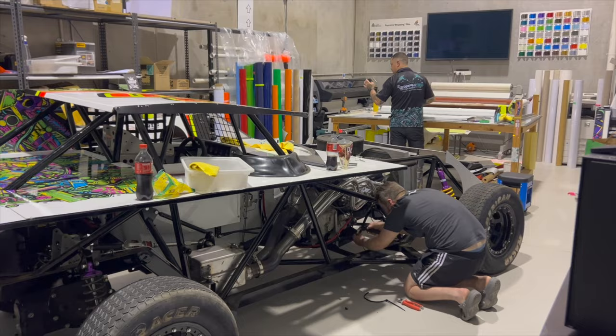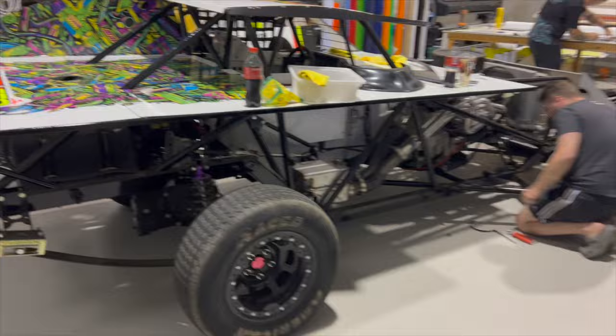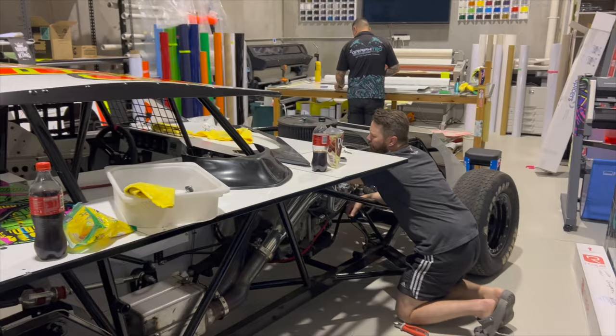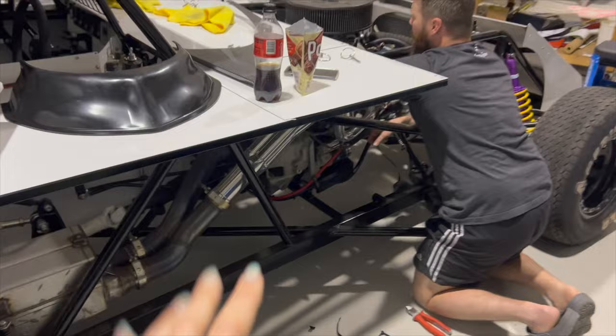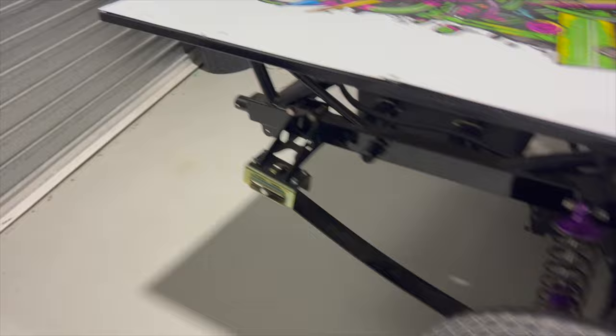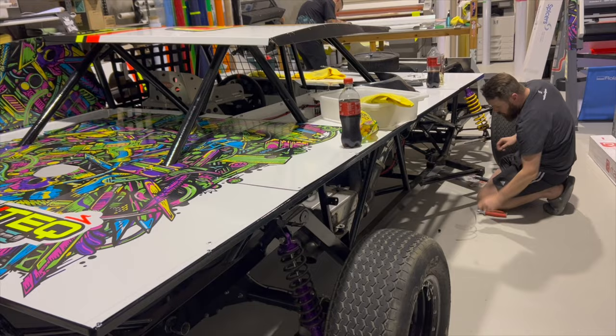All right, so it's day two at Graphteq. It's 8 p.m. Gareth's pulled some long days. And to get everything that we need to get done on the car before Saturday, we've joined him tonight. Try to do what we can, but it is looking so good. Just can't wait to see this thing finished. So exciting! Yes! What do you think of the car?